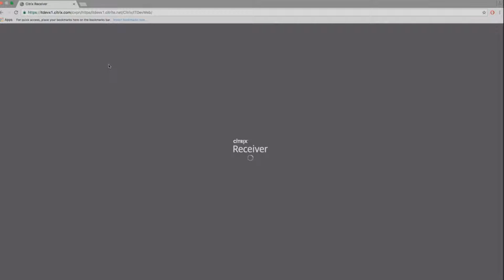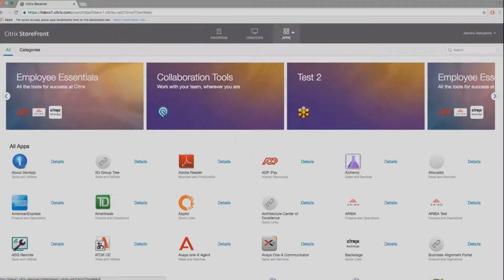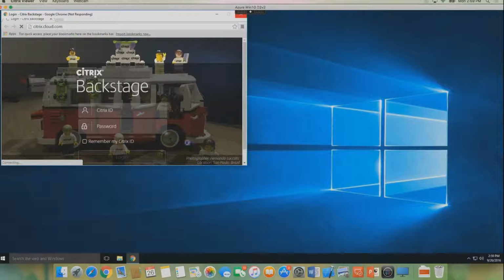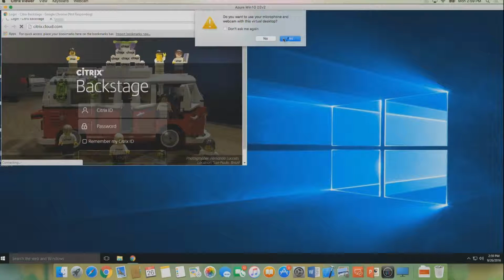All right, so I guess I was just going to launch a Windows 10 desktop just because I can. Okay, so this particular desktop is the D2V2 instance in Azure, and it's a Windows 10 desktop. We also have a few in our data center, but this is what we focus on, and this is all brokered through Citrix Cloud. Again, this is an internal POC kind of environment where we are just constantly changing things and playing around. All right, so that is Windows 10 on Azure.